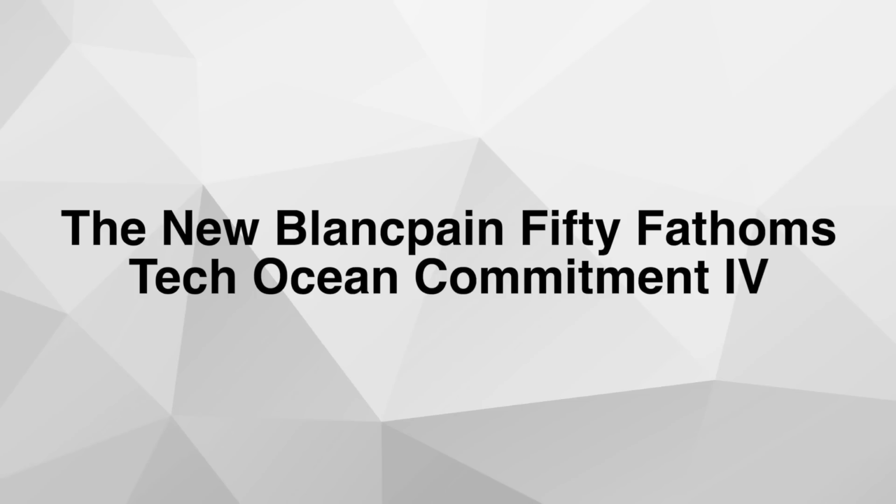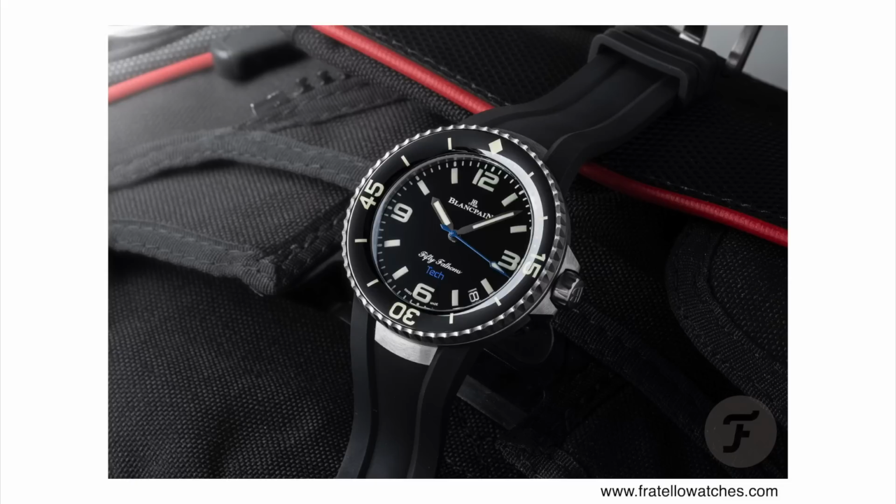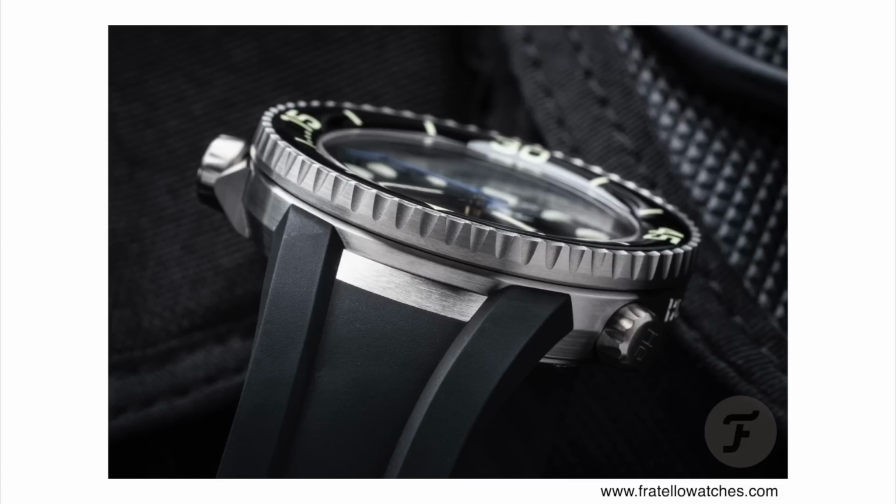The new Blancpain 50 Fathoms Tech Ocean Commitment 4. Speaking of ambitious pricing, let's actually talk about another diver watch with very ambitious pricing. Blancpain is known for their diver watches, but they're also known for pricing watches a bit too high, including this watch here. And this is actually a pretty nice contrast because the Seiko we just talked about is the best that Seiko has to offer in terms of their diving technology. And this watch is supposed to be the best that Blancpain has to offer for their diving technology. However, the two price points are very different.